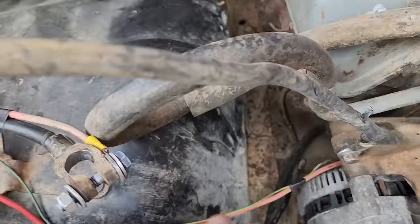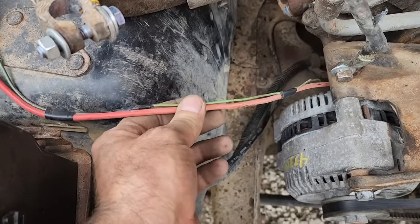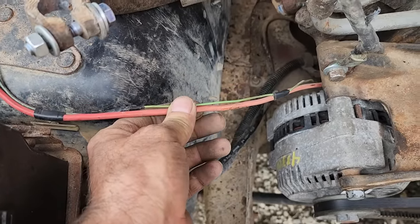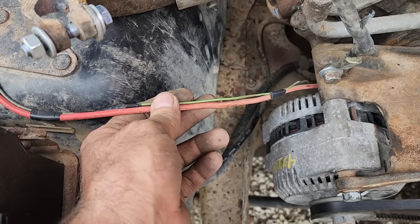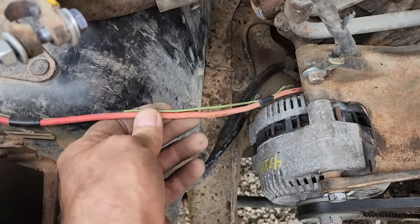Now, if this were a vehicle that were using a winch, electric fan, lights and all that, you'd want a bigger gauge wire than this, but this vehicle is pretty simple. It's a carburetor, but the only electrics are going to be the turn signals and the headlights, so this gauge wire will be just fine for that.